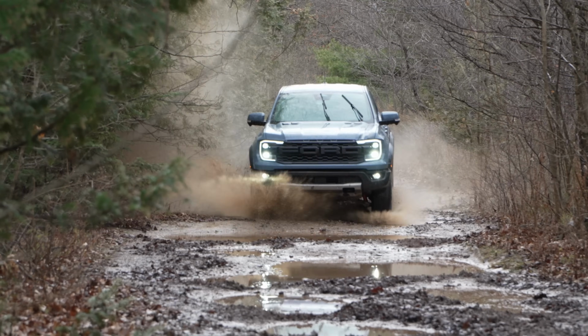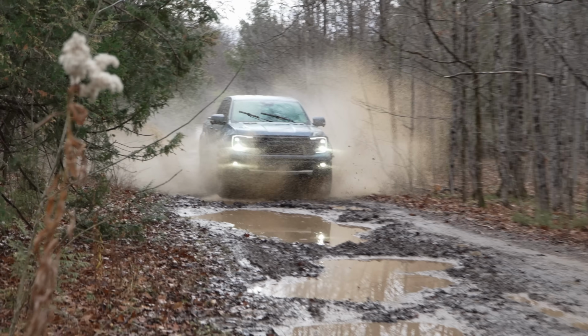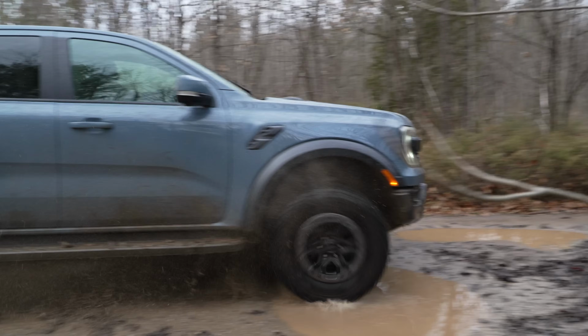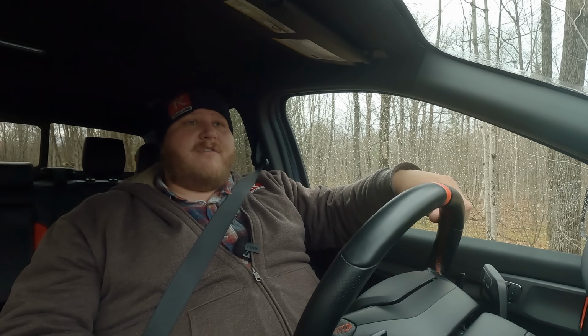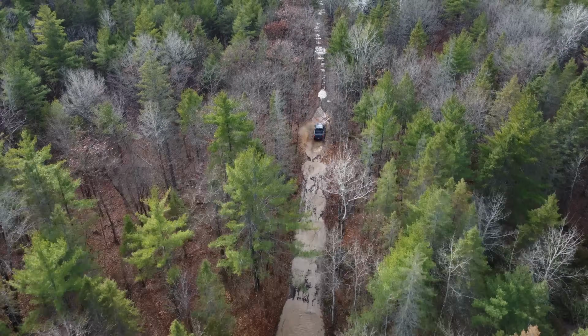Not to mention the fact that while it's doing that, the handling feels really confident in my hands. I know exactly where the truck is. The on-center steering feel is solid, which is what you want it to be when you're running at high speeds. So yeah, when the speeds pick up, this Ranger Raptor is incredible. And I'd say that's also where it stands out from the pack.